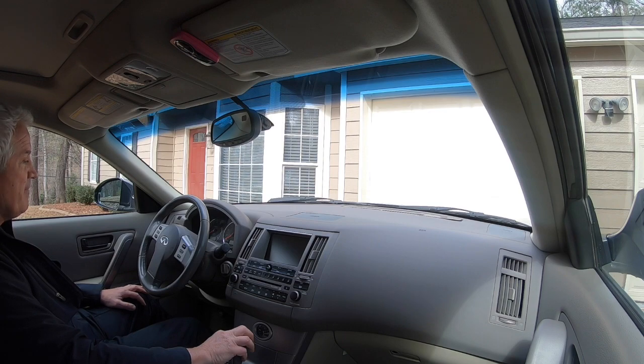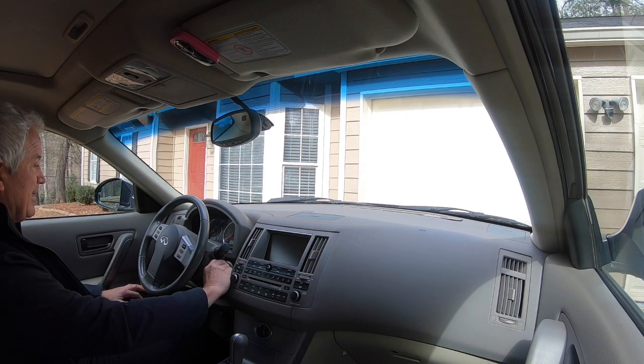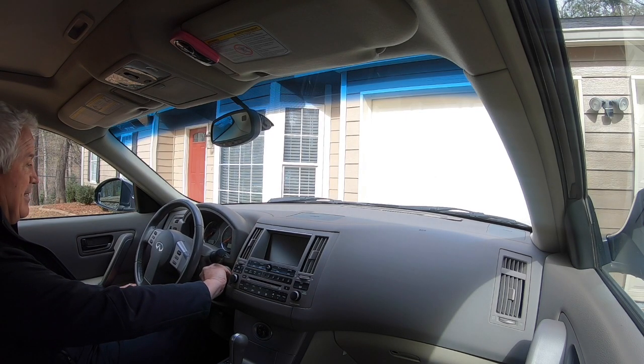Well, this is my FX 45 Infiniti. It's a 2005 car, and this is one of the reasons I bought it. The startup is amazing.